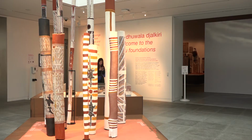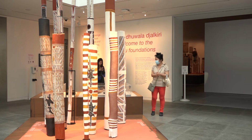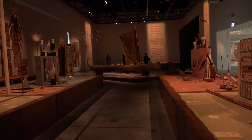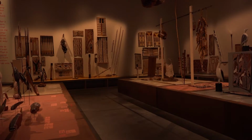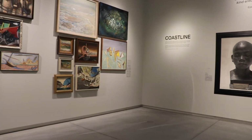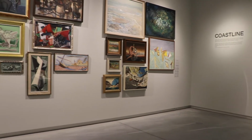The exhibitions that we're open with cover a whole range of different subject matters and a whole lot of different parts of the university's collection. So within our largest temporary exhibition space is an exhibition called Jiaokuri, which examines Yolngu art and artefacts from Arnhem Land. We've also got a very significant exhibition called Coastline, which is of works from the university's art collection, which examines the relationship between humans and the coast.